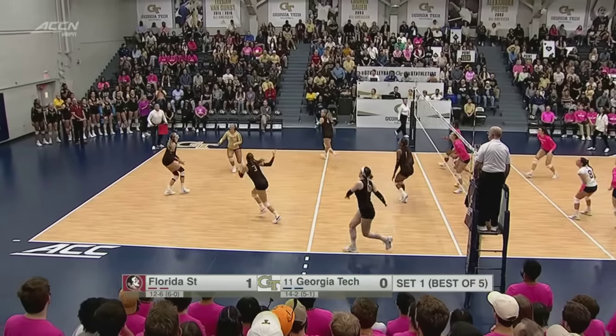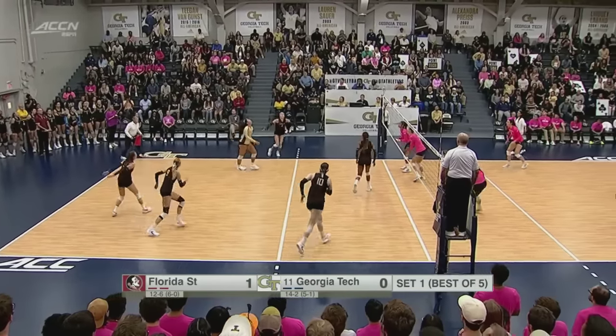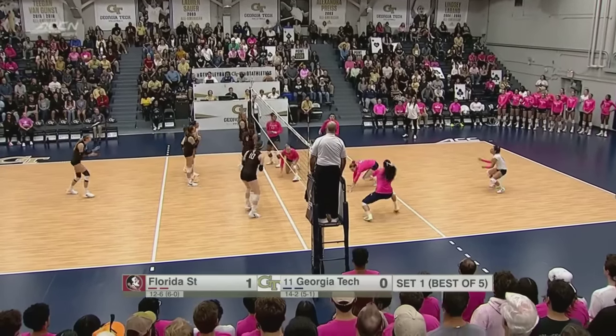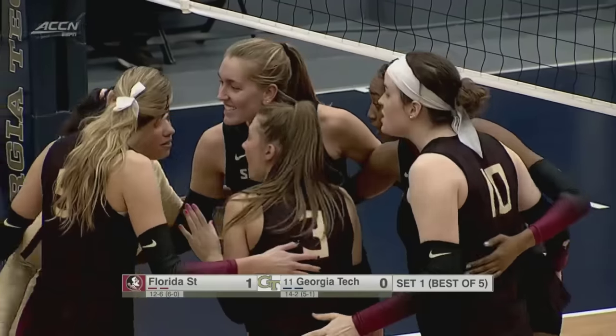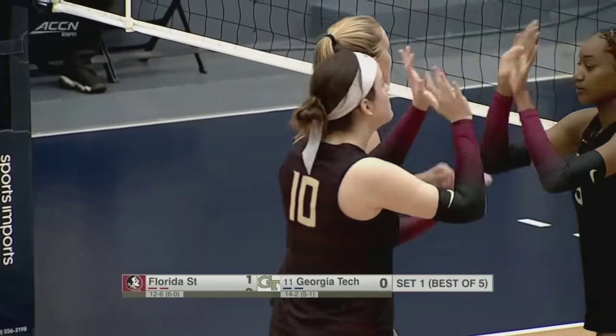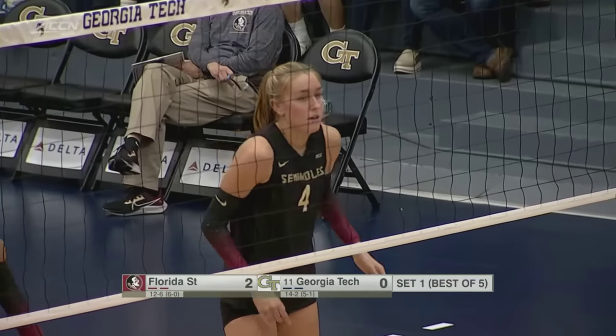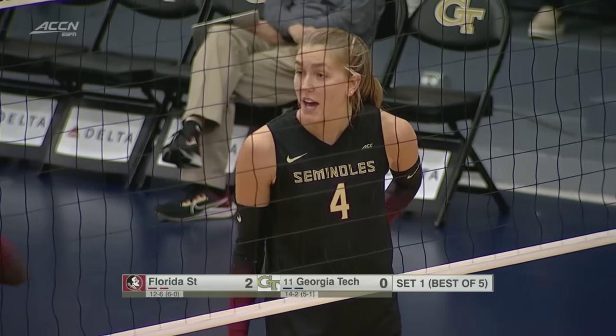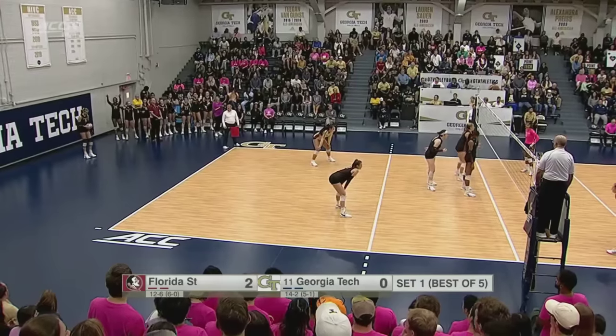From the outside, Otene dug out cross court. Roof down, and a point for Florida State. This is the height advantage at the net. Going up, you have Koenig, who touches 10-8 over Suarez. Georgia Tech shorter setter getting the front row play right now.